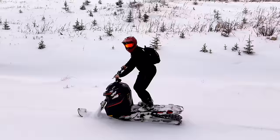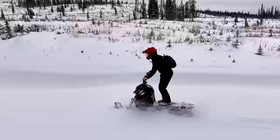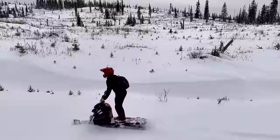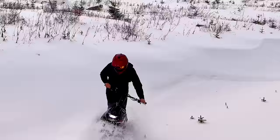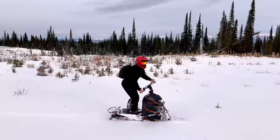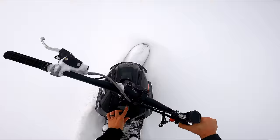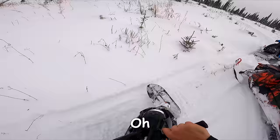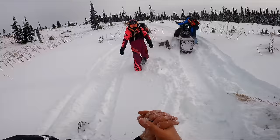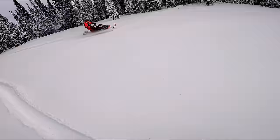We're almost at the top now. We got a little ways to go. Okay, we gotta try and ride this. Oh, this is doing pretty good. I don't know why the gas light is on, because I literally filled it up right when we got here. This is the trail to get up, I think. Oh my gosh, so many logs. We're a bit early in the snowmobile season. Not all the stumps are covered in snow yet, but I think we're one of the first ones up here.